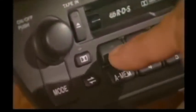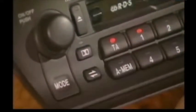The Jaguar's built-in radio data system, or RDS, helps you to avoid traffic delays by broadcasting local traffic announcements on FM frequencies while you're listening to national stations, tape or CD.